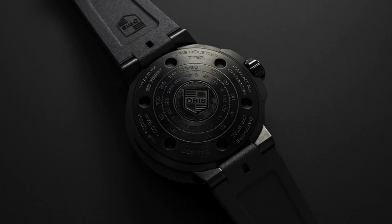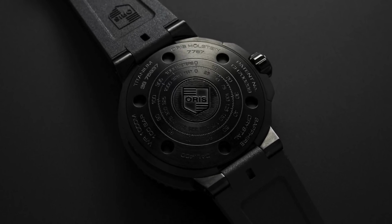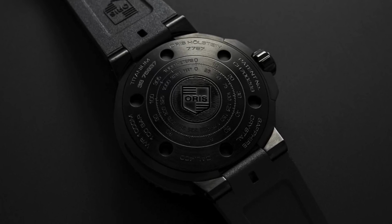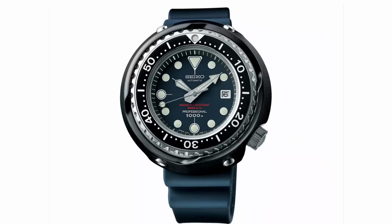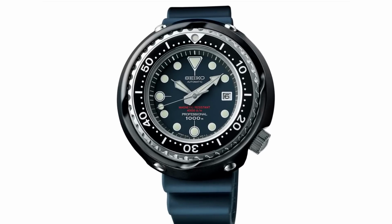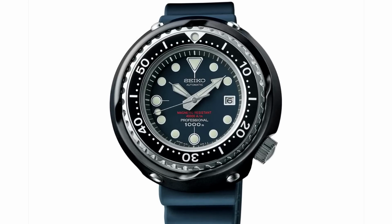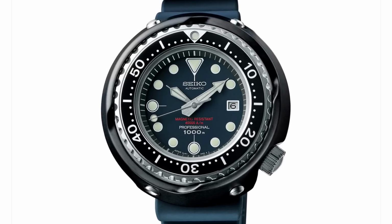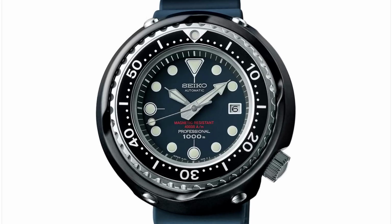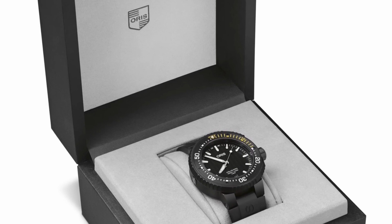Notably, this watch is entirely DLC titanium, so that's a diamond-like carbon, very resistant coating over titanium with a 1000-meter water resistance and a 49.5mm diameter. Now it's important to note that like something like a Seiko tuner, which incidentally is now the direct competitor for this watch, the size of 49.5mm is not quite as extreme as you might expect because of the unbelievably short lug-to-lug length.